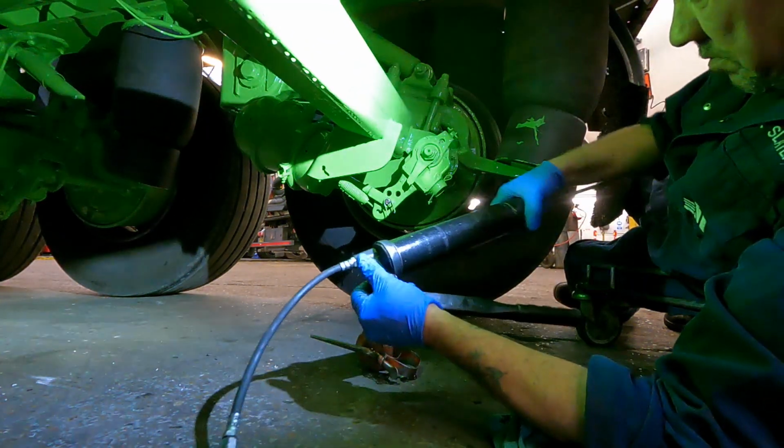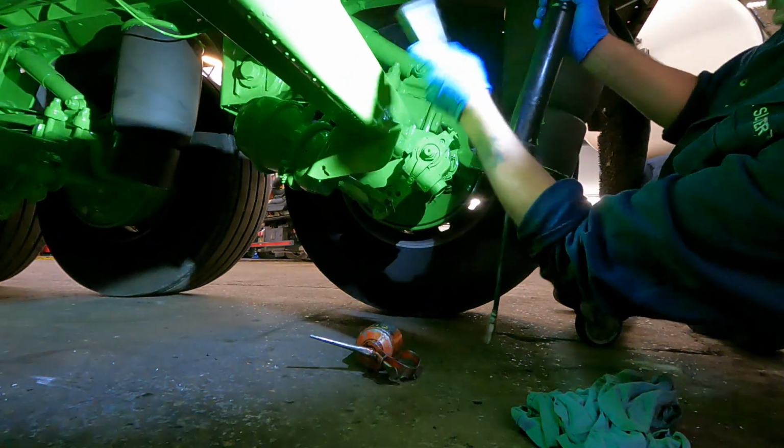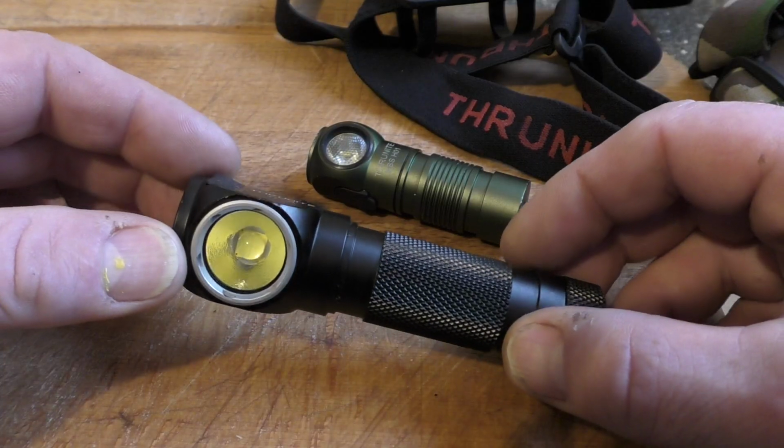Thrunite for me is actually pretty good. I'm really impressed with them. I've been using them for how many years now? A couple of years. And yes, I do get to try them out, which is good. But you can see how bright this one is. It's a little bit too bright. Okay, I'm just going to turn this down. Yeah, that's more like it, isn't it? So we can connect up the EBS and away we go.